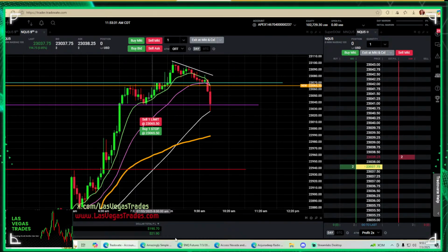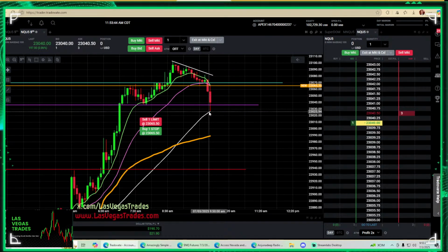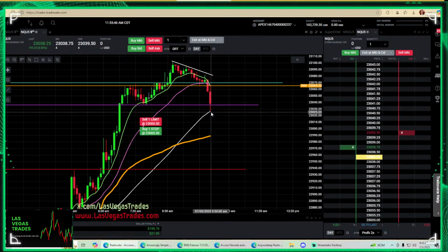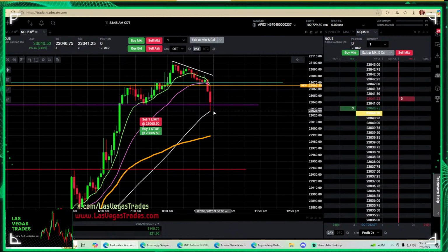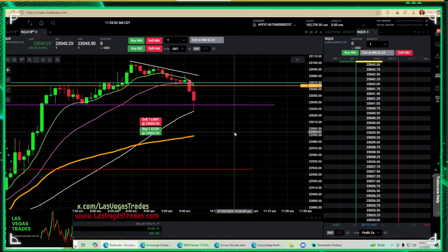So we're getting a bounce off the 50 EMA right now. Look at that. Nice bounce off the 50 EMA. That's why I have that on my chart. It does come into play sometimes. And right back up.